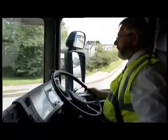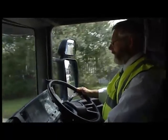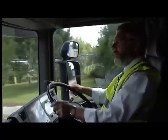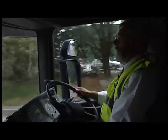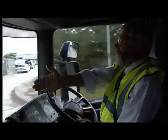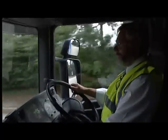Dave, driving this on the road is obviously much different than driving my car. What are the biggest differences? The size of the vehicle is the major difference. You just have to be aware that you're driving a larger vehicle on the road, and you just introduce a little bit more forward planning into your driving. You can see by the side of the vehicle, even with the tarmac, we're still well over on the left-hand side. Ample room for everybody.